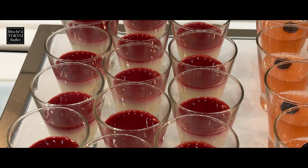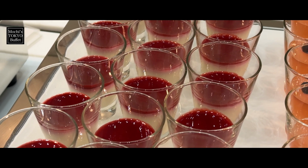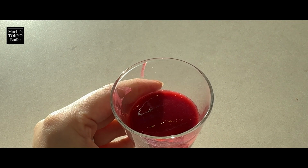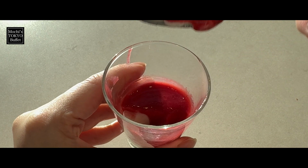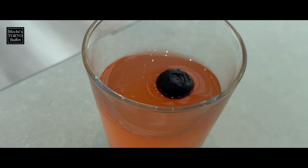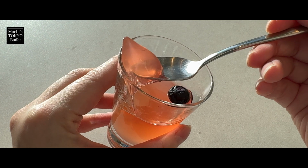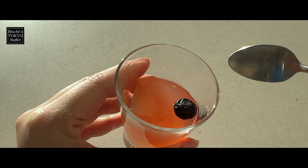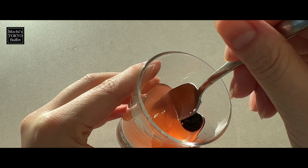Panna cotta, the silky, milky texture is so satisfying and it has a light flavor. Pairing it with the tangy raspberry sauce makes it refreshing and perfectly balanced. Acerola jelly. Its bouncy jelly-like texture is incredibly satisfying, with a bold sweet tart flavor that's refreshingly delicious. And with that, breakfast is complete.